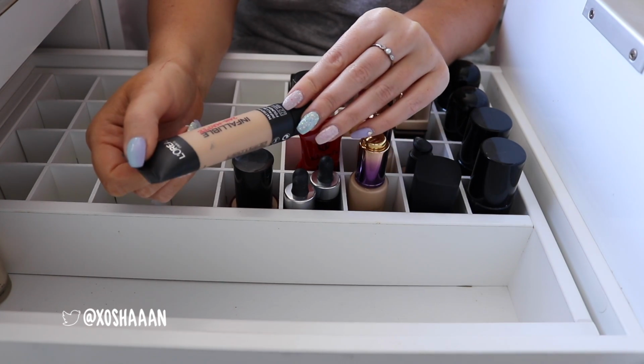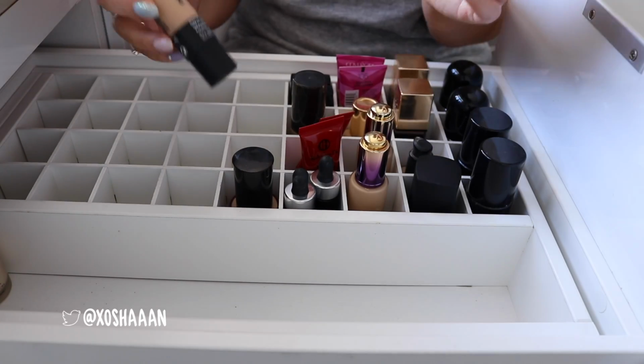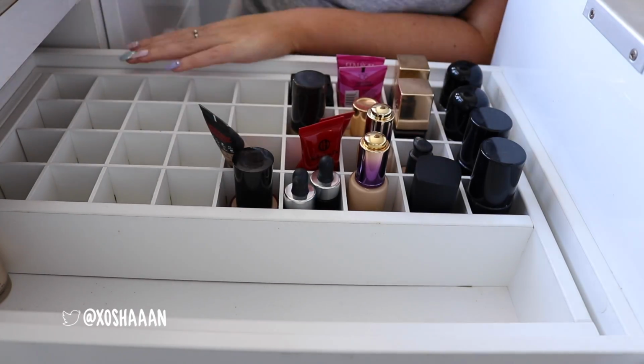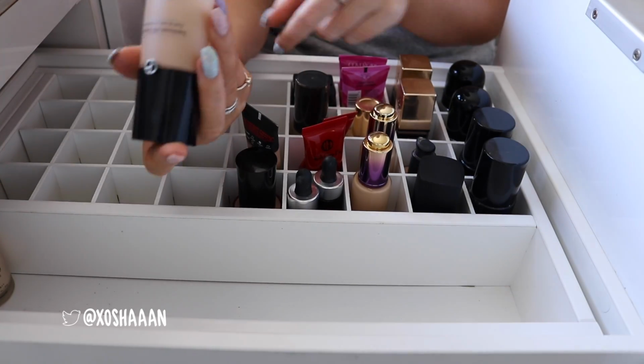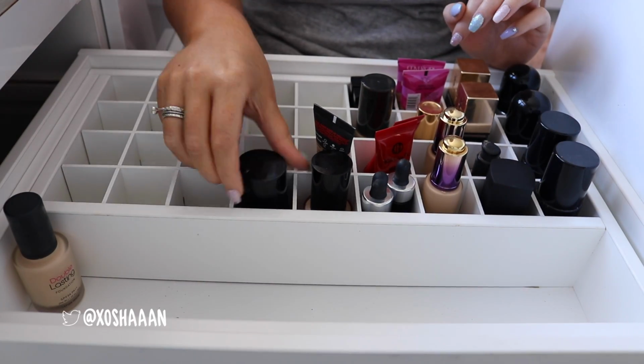This is the Mattifying Infallible Foundation in Radiant Beige by L'Oreal. It's just a really good drugstore foundation. It's quite full coverage. My Luminous Silk Foundation I'm going to keep. I love this stuff. This is in the shade 4.5. It's so beautiful. I'm sure you guys have heard about that one.